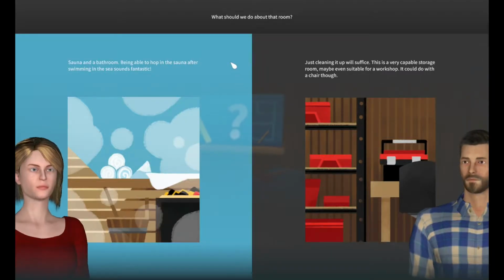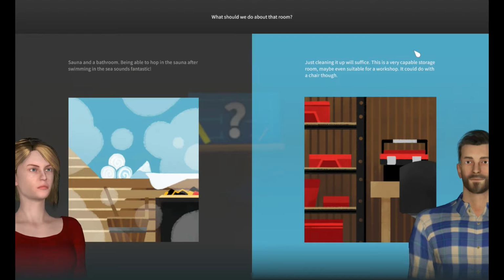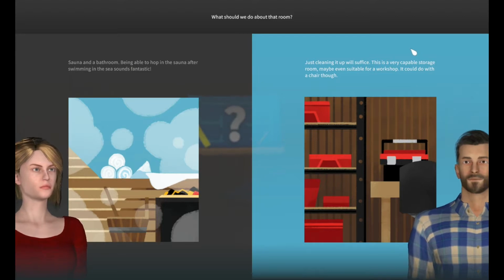Sauna and a bathroom. Being able to hop in the sauna after swimming in the sea sounds fantastic. Just cleaning it up will suffice, this is a very capable storage room, maybe even suitable for a workshop. It could do with a chair, though.